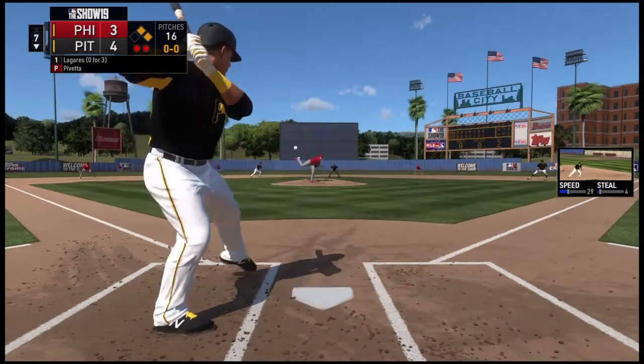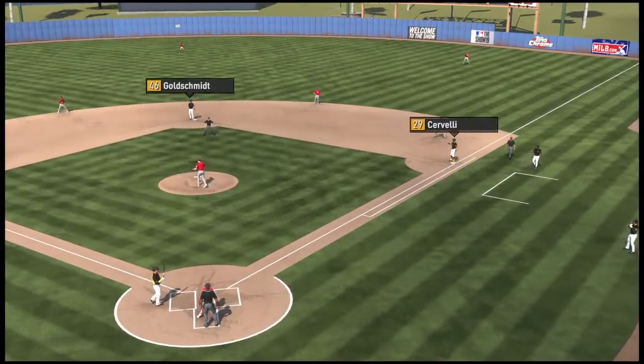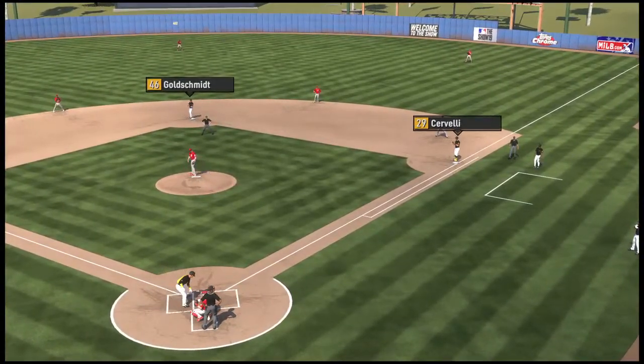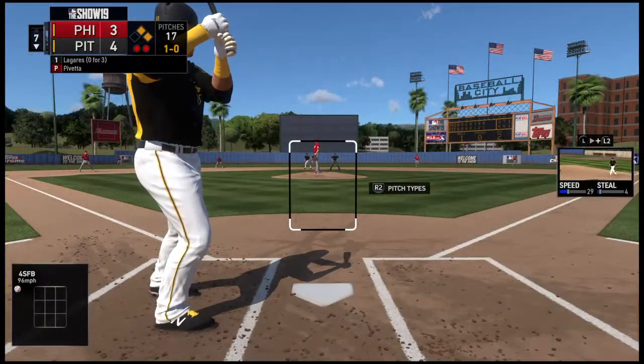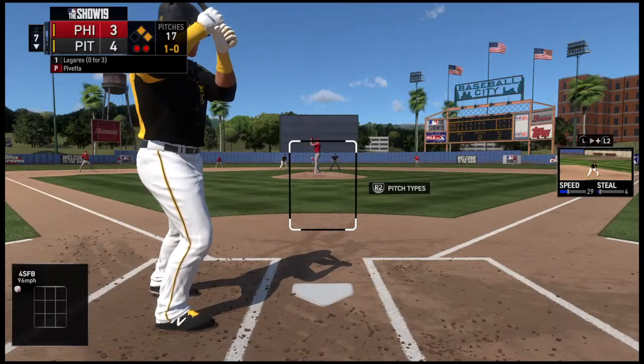Trying to keep the game close. Here's the pitch. Inside, ball one. Fastball here as he'll take a look at ball one. 1-0. Goldschmidt at second. Cervelli at first. Two out in the inning.